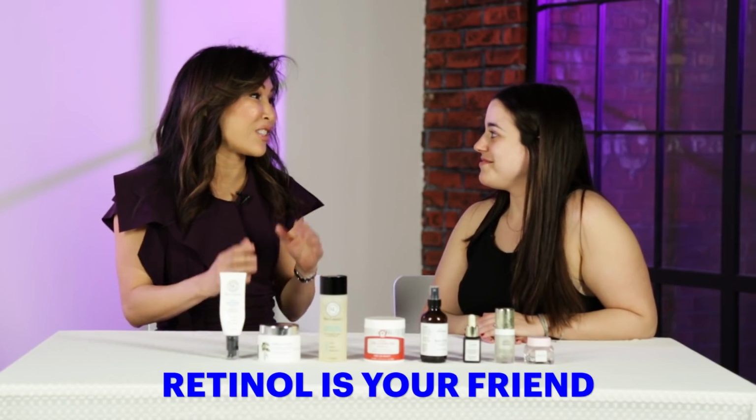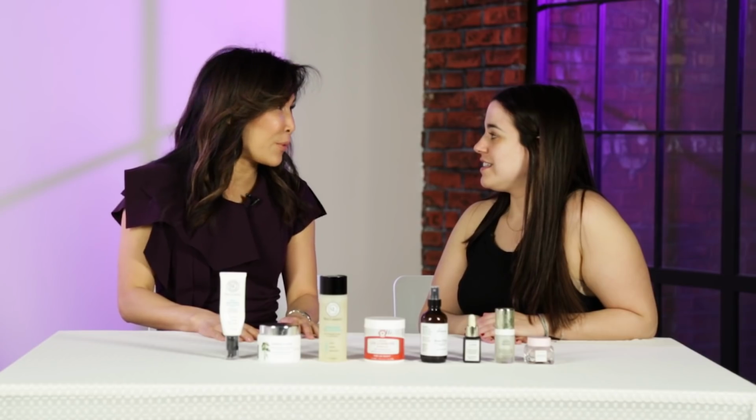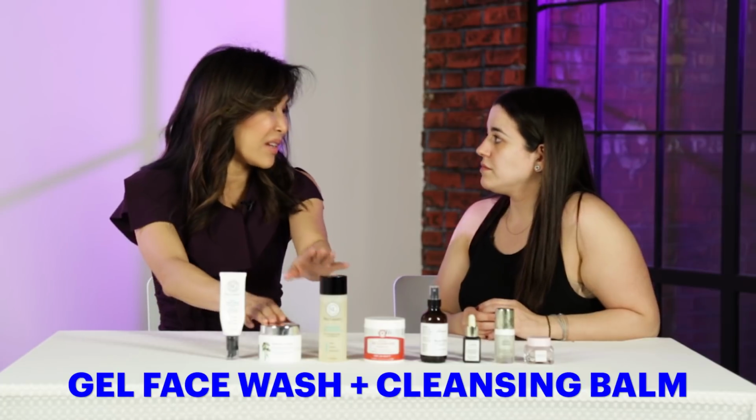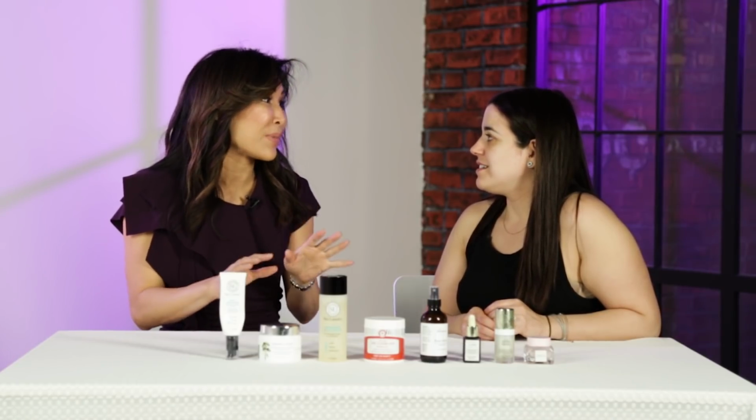I think retinol is your friend to help keep the pores unclogged. The other thing that I really like is you're doing the double cleanse. I just get nervous that it's not getting everything off. At nighttime, this is a wonderful combination. So you want to remove not just the makeup, but also think of all the germs that get on your skin, and pollution also settles on your skin. So you want to make sure you do a deep cleansing at night.